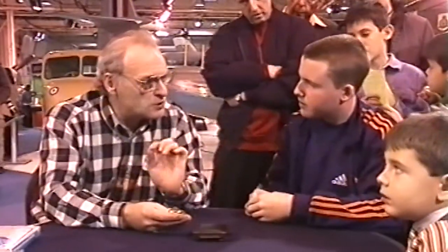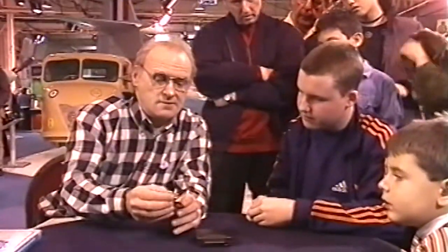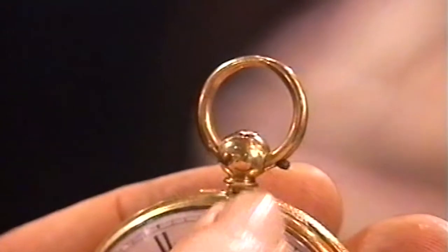Is there any idea if there would have been a chain on the watch? Many watches of this type did have a chain, yes. And, now, hang on, yes, I think this one did. Do you know why? No. Let me show you. Look at the bow, okay? Can you see it's worn at the top?